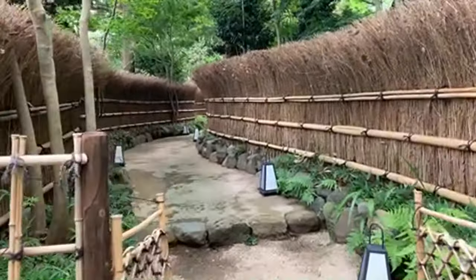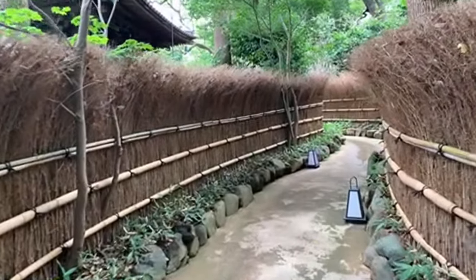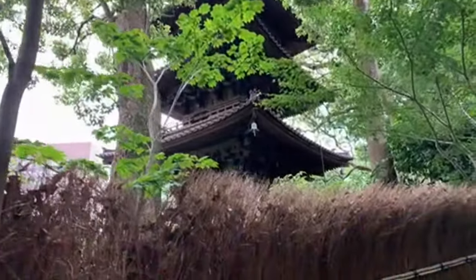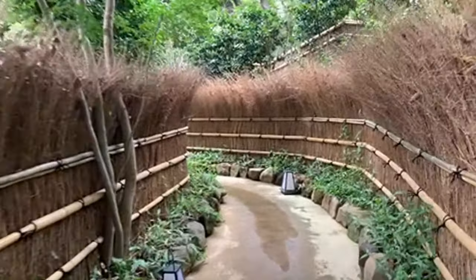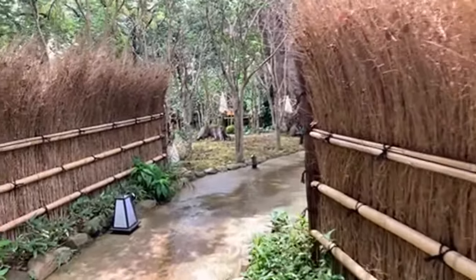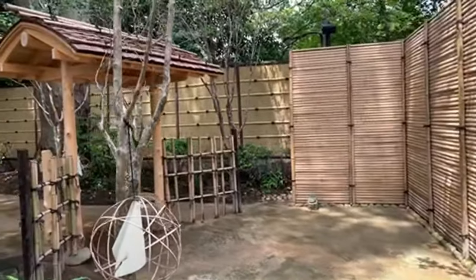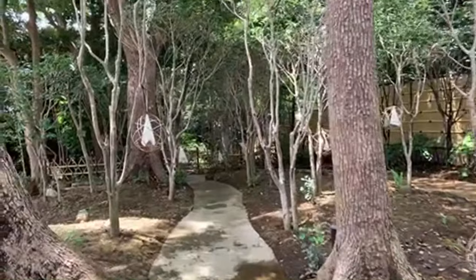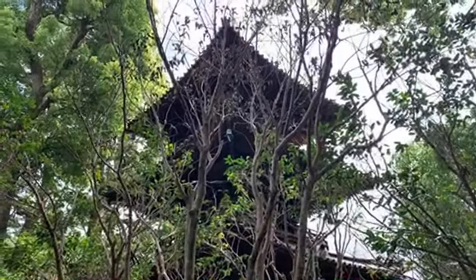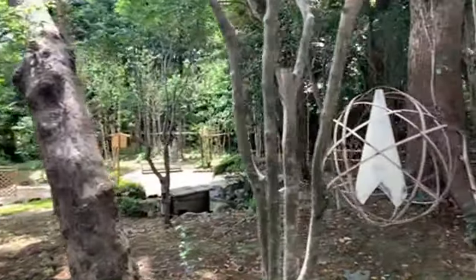Okay, this looks cool. Right here. Look at this. Look at how the walls are. Oh my God. It's a pagoda. An old wooden pagoda. Wow, wow, wow. Holy Christ, I'm in total shock and amazement of this whole place. Oh, wow. I can't show you. Look at that. Holy Christ, this is amazing, people.